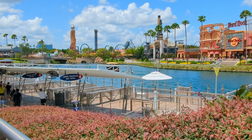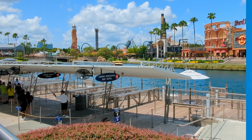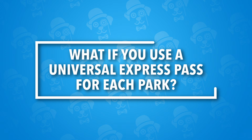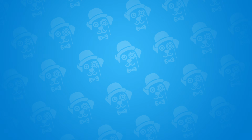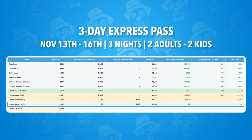Well, if you remember from the beginning of my video, Universal does have a 3-day, 3-park Express Pass now. So essentially, if you know that you want the Express Pass for each of the main Universal Orlando theme parks, that might be the best option for you. It ranges from a 2-day, 3-park all the way up to a 5-day, 3-park Express Pass ticket. So for this analysis, we're doing the hotel cost plus the cost of a 3-day, 3-park Express Pass. Then we have to do a comparison. If this 3-day, 3-park Express Pass includes 1 day worth of Express at Epic Universe, how much is it going to cost if I stayed at one of those Signature Collection hotels and then added a 1-day Epic Universe Express Pass?